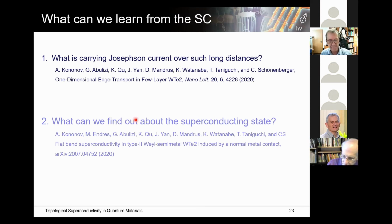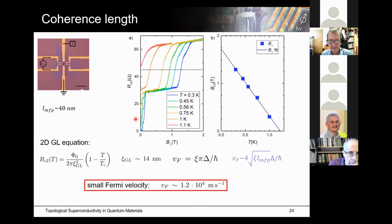We can also ask, very interesting, that you can induce superconductivity from a normal metal, lead. And the question is, can we say something about this induced superconductivity? Is it special? And it turns out that it's a little bit special. Before, we were concentrating on when the Josephson current flows, when you have a Josephson junction. Now we concentrate on this drop downwards here, where essentially the contacts become superconducting, and look at the critical fields.